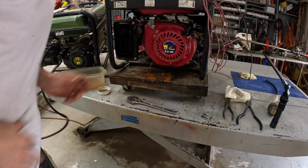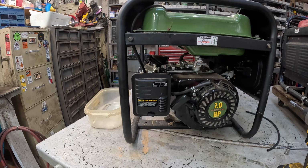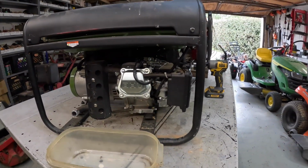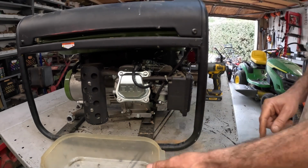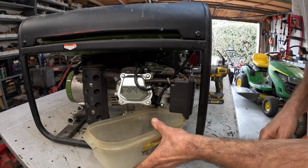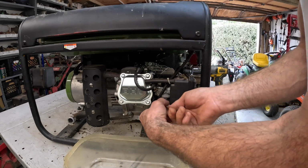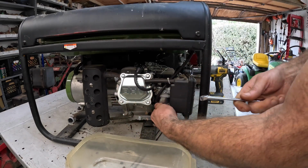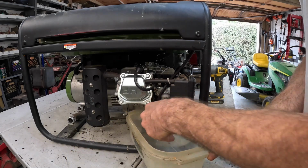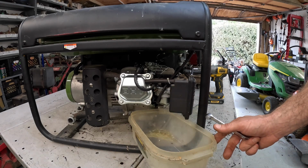Uh-oh. A little bit of money. All right, tanks are cleaned. I got a little bit of fuel put back in the tanks. And this one I'm hoping ain't that bad. I'm gonna just drain this bowl. I'll get my pan under there. There we go. I'm gonna see if I can get away with just draining this bowl. Depends on what it looks like when it comes out. Yeah, that ain't too awful bad.